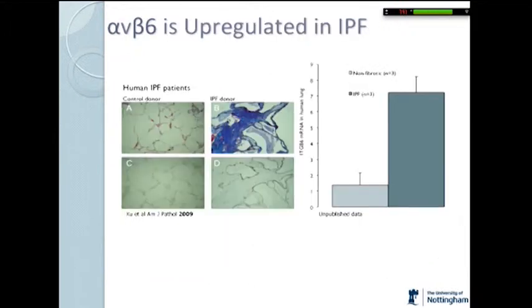So in normal healthy tissues, expression of alpha-V beta-6 is kept very, very low, and so low in fact that it's often barely detectable by immunohistochemistry. However, in response to injury, its expression is dramatically upregulated, and this has been well documented in several papers looking at its expression in IPF. We've recently looked at the mRNA levels of specifically the beta-6 subunit of the integrin and shown that the mRNA levels of the beta-6 subunit are increased in fibrotic tissue from patients with IPF compared with non-fibrotic controls.